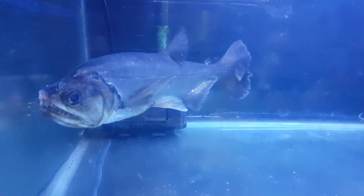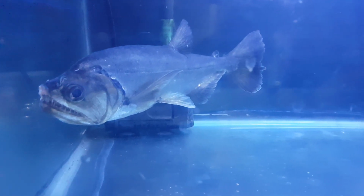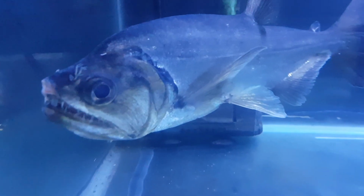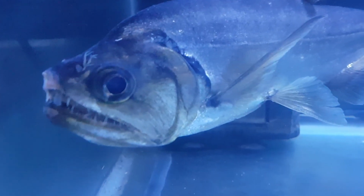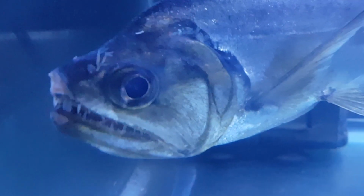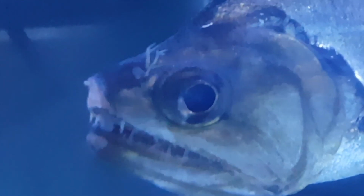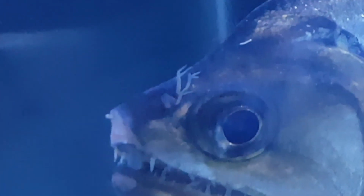Now back to the video of our payara that had something wrong with it. If you said anchorworm, you are correct. If you look closely at the nostrils, you can see a couple of these anchorworm parasites attached. The branching parts are the egg sacs. These are not actually worms, they're a copepod parasite, and we'll cover the treatment of anchorworm in a future video.